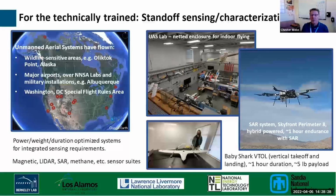Photo of UAS lab, netted enclosure for indoor flying. Photo of SAR system, Skyfront Perimeter 8, hybrid powered, 1 hour endurance with SAR. Photo of Baby Shark VTOL, vertical takeoff and landing, 1 hour duration, 5 pounds payload.